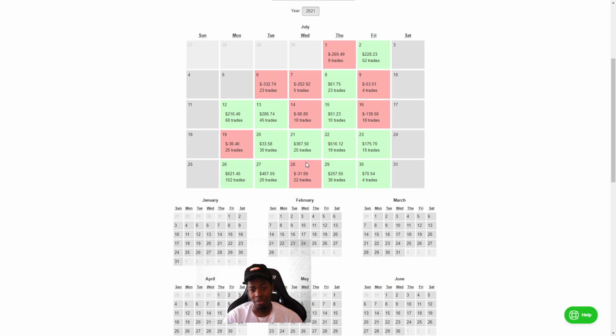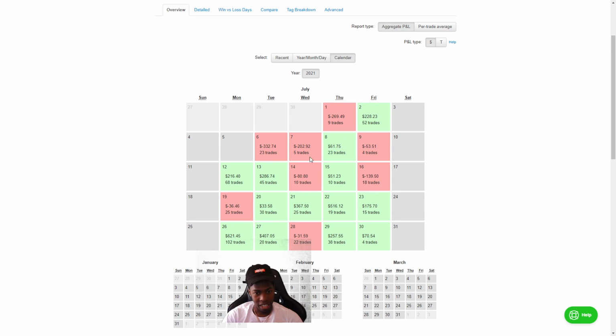Only four red days out of 15 days versus 4 red days in 6 days. So definitely a huge difference from the 12th moving forward, right? So this was the calendar, day by day. It wasn't bad. Third week, 1 red day of $36. It just wasn't bad. Fourth week, 1 red day of $31.